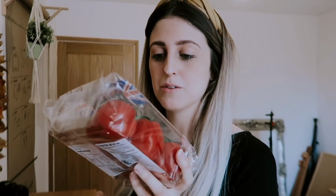And I bought some Ruby Jewel plum tomatoes because I really like the stalk. I think I'm going to stick with the pepper idea first, and then if that doesn't work, or if I'm feeling like I want to do some more, I'll use these. Let's put this to one side.